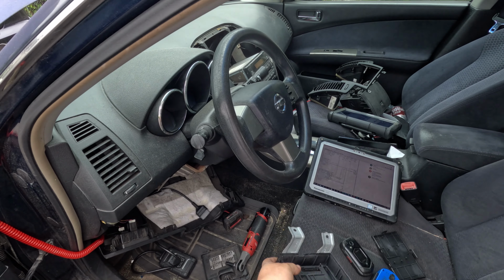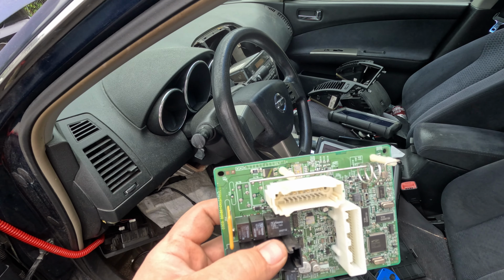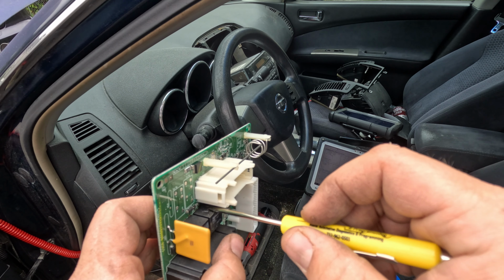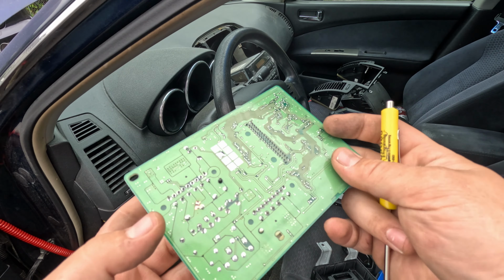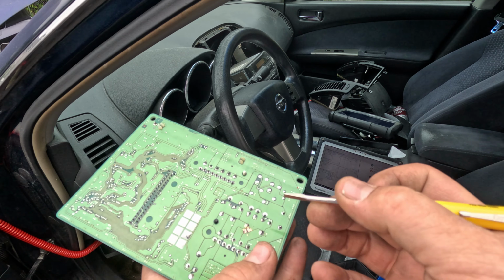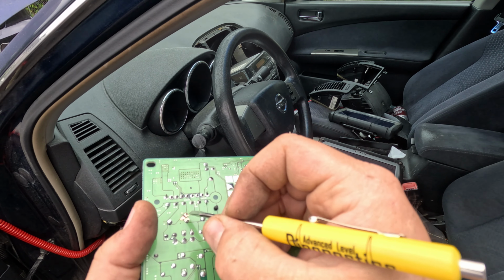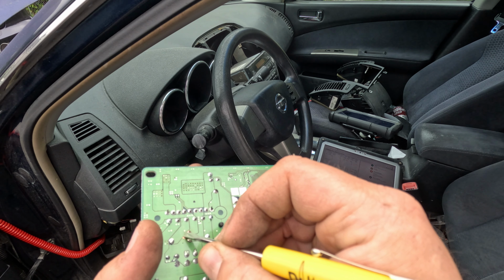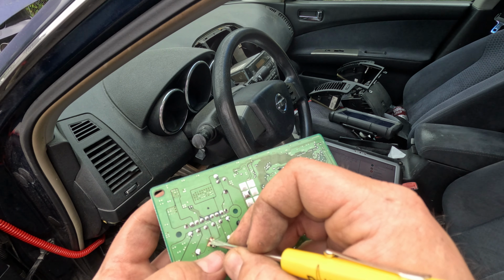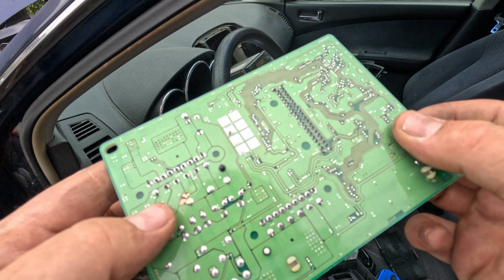So take it out. First thing I noticed was that this relay right here is melted. And then I noticed in the back, this trace right here is open. Now I don't have my wire here to fix this. I'm going to just try to repair this with solder for now, see if it works. I'm just curious to know if this is our issue. Hope solder will stick to this.